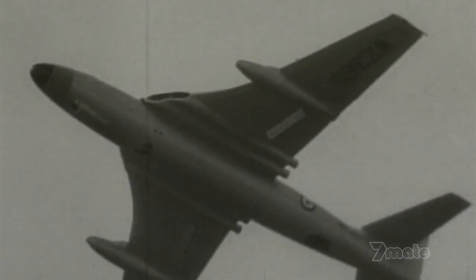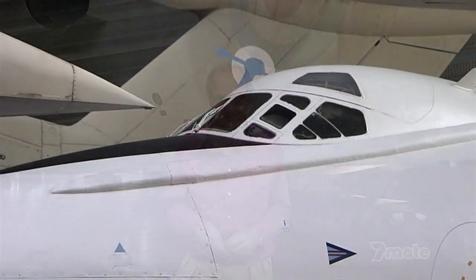It was a Valiant that dropped Britain's first atomic bomb at Maralinga in South Australia in 1956. This aircraft dropped Britain's first hydrogen bomb at Christmas Island. Today, this is the only Valiant surviving anywhere in the world.